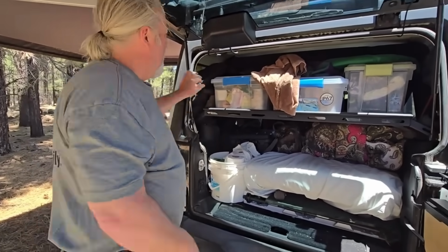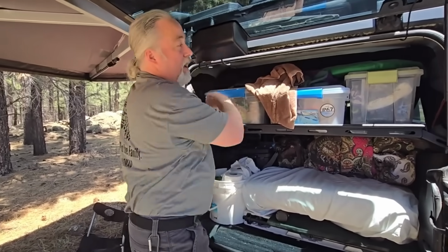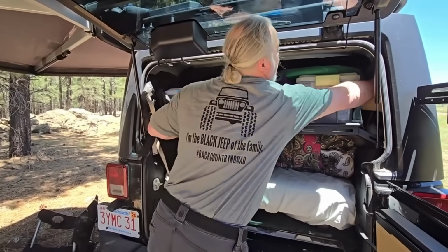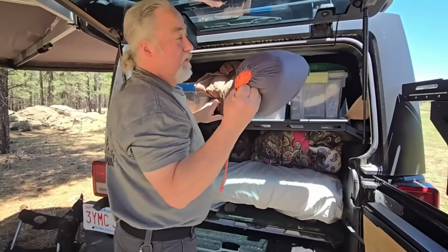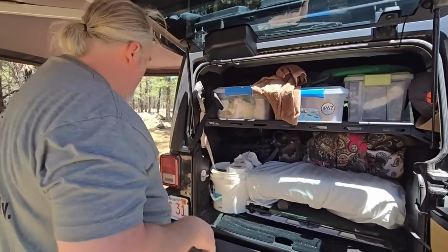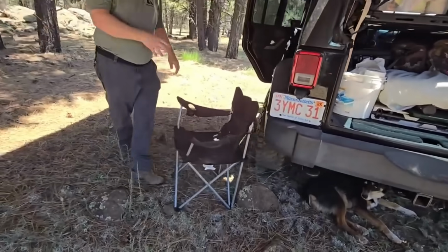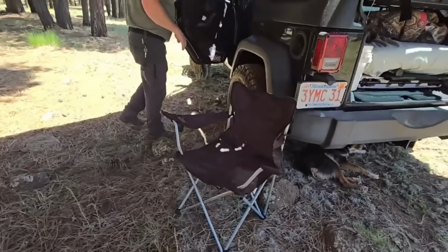So that's the back of the rig. Also, I always have a bug out bag, hat for sun, sleeping bag. Yeah. When it gets cold. Yeah. This time of year, we don't need that, but so that's the back of the rig. I carry 2 of these chairs, one for me, and one if I run into company.